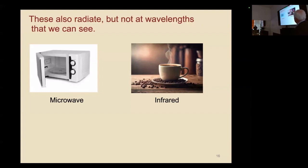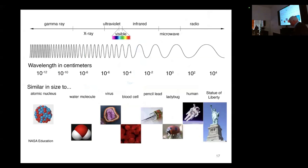And this radiation, as many of you are probably familiar with, but I'll mention anyway. There's lots of radiation that we see. There's radiation that we don't see, the infrared, microwaves, but they're the same kind of radiation, just at longer wavelengths. And here's the spectrum.